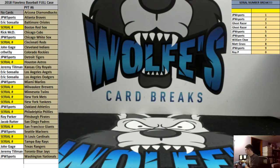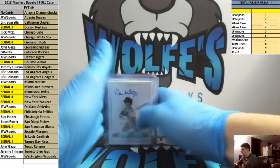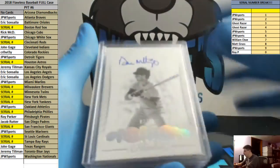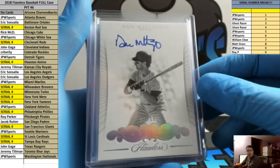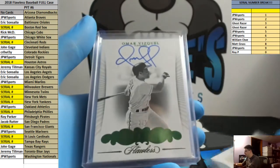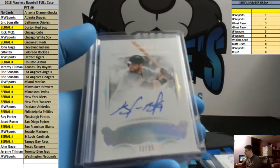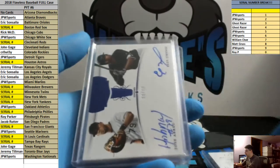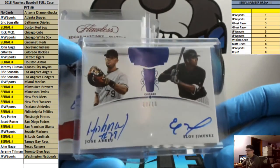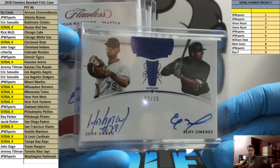All right, let's recap it, guys. Man, that was nice. I love this Flawless, man. Mattingly to 15, 3 out of 15. You like it, JPW? Jake Arrieta to 25, Cubs. Vizquel to 5, Emerald, 2 out of 5. Belt, San Fran. Double autograph for the White Sox. That one is sick, sick, sick. 8 out of 10. I would have magged it, but JPW would kill me.